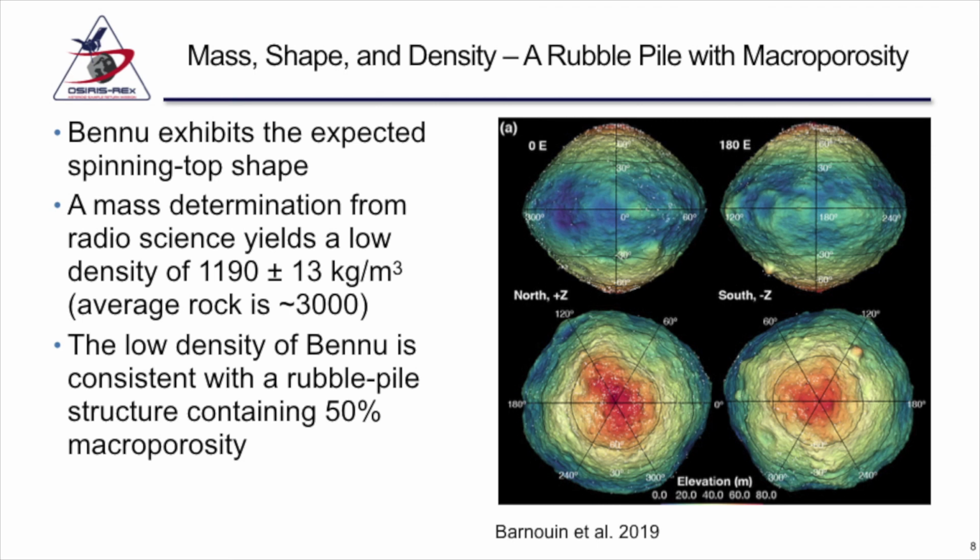These are boulders and gravel that are loosely bound together in space, which is why they get this almost spherical shape. This is a very small body. You wouldn't expect it to turn to a sphere like a planet. That requires it to be liquid. But it's kind of behaving like a liquid. Rubble in microgravity, when you spin it up, we call this a spinning top shape. And it turns out a lot of the near-Earth asteroids have this structure.